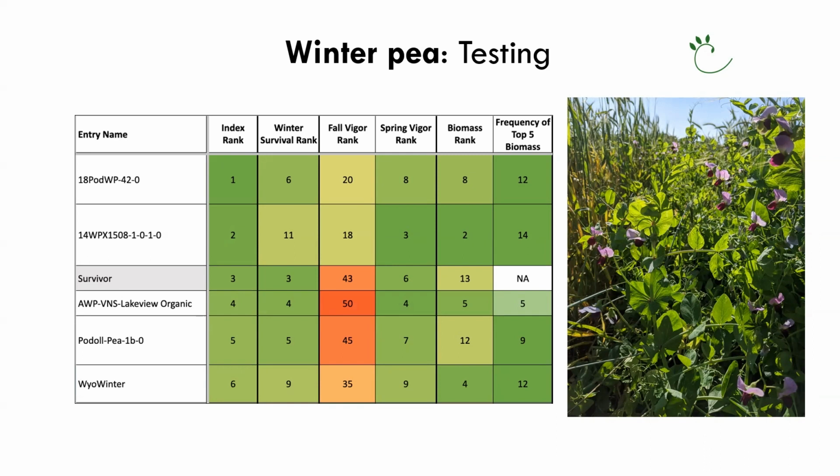So that's exciting. We're seeing that we've got some new trait combinations, which is always a big goal of a breeder. Can we get traits that are good in certain varieties, but not found in the same varieties? Can we put them together? So it's exciting to see that happen.